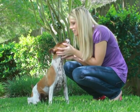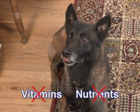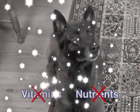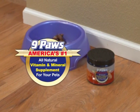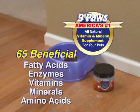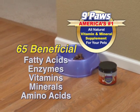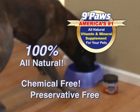You already know how much you love your dog, but you may not know that most pet foods don't give your dog or cat all the vitamins and nutrients they need for healthy growth, hair, joints, and more. That's why smart pet owners use 9 Paws, America's number one all-natural vitamin and mineral supplement for your pets, with over 65 beneficial fatty acids, enzymes, vitamins, minerals, and amino acids. 9 Paws is 100% all-natural, chemical-free, and preservative-free.